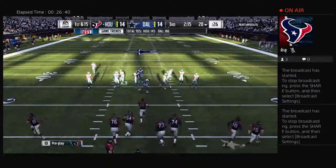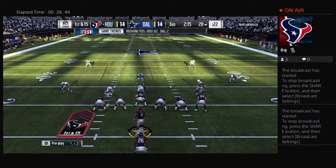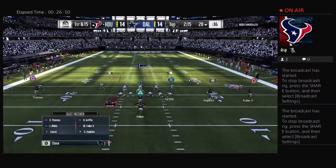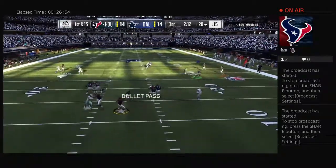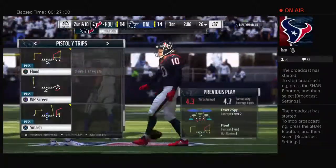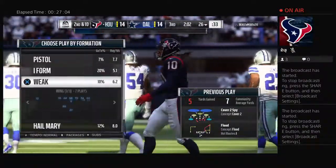A false start backs him up 5, first and 15. A shotgun snap for Watson. The hook up on the right side to Hopkins. And he's able to get up here to the 26. 5 yards on the catch there, brings up second down.